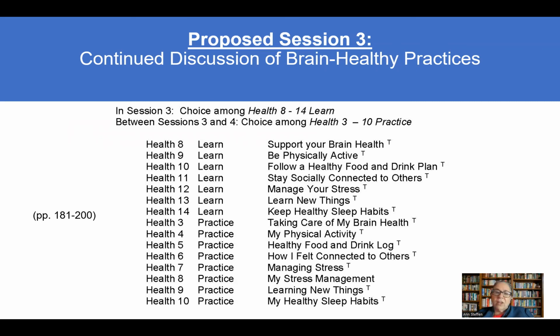So that then transitions into the third session, where absolutely you would not be using all these forms, but this is just a range of the choice of forms that are focused on everything from physical activity to healthy food and drink, to social connectedness, to stress management, learning new things, healthy sleep habits. So again, we would typically say you're doing no more than 2, and usually just 1 of these areas at a time, in terms of both some recommendations and some opportunities to practice those skills and activities between sessions.